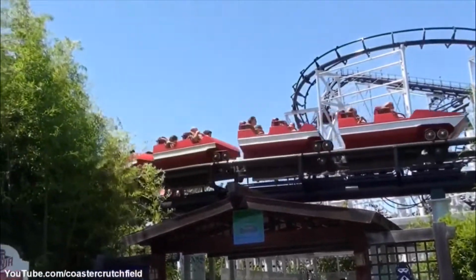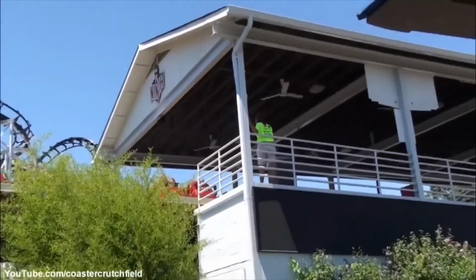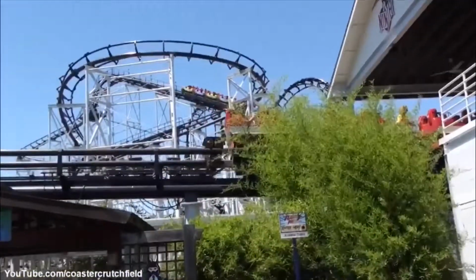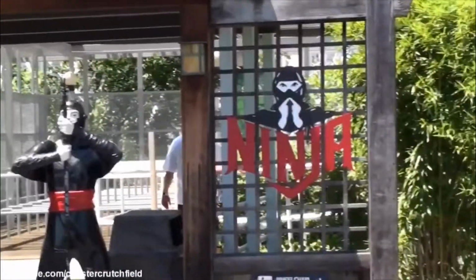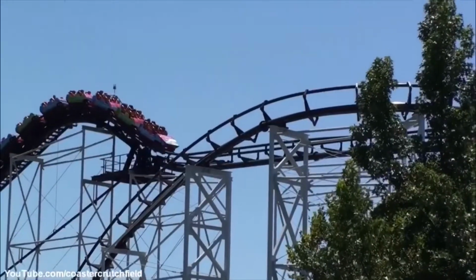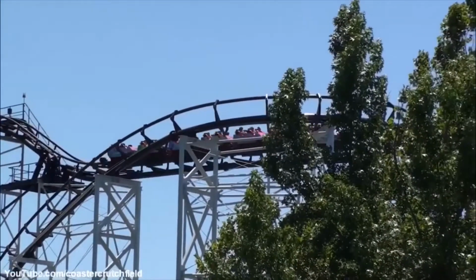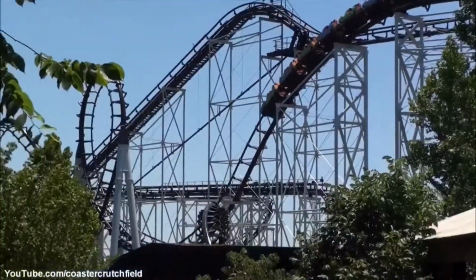Ninja is a steel roller coaster located at Six Flags St. Louis in Eureka, Missouri. The infamous looping coaster was designed by Aerodynamics, a company known for their innovation in the coaster community. Some of their more well-known creations include Magnum XL200 at Cedar Point, X2 at Six Flags Magic Mountain, and Tennessee Tornado at Dollywood. However, the Ninja has a bit of a different story.